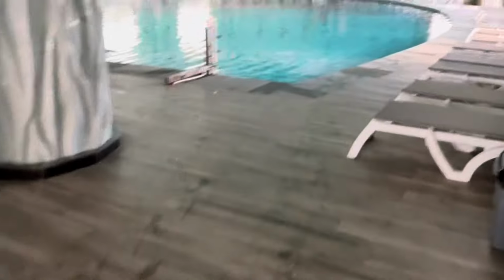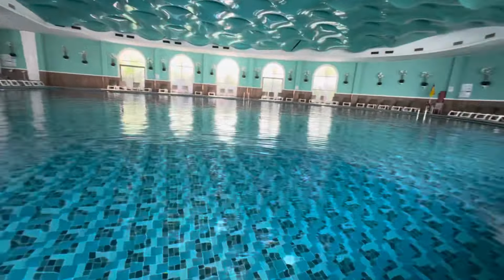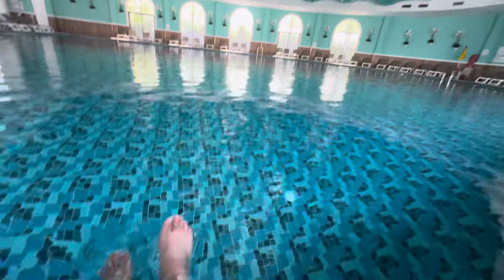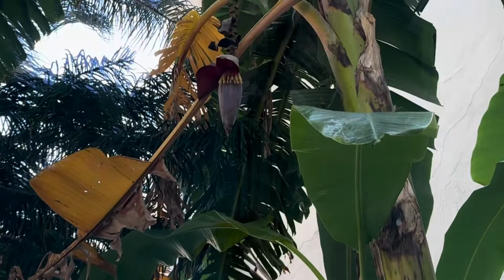This is the indoor pool. This pool is massive, and it's an indoor pool. Outside, they've got the largest pool in the whole of Europe. Oh, it's so nice. Look at that.